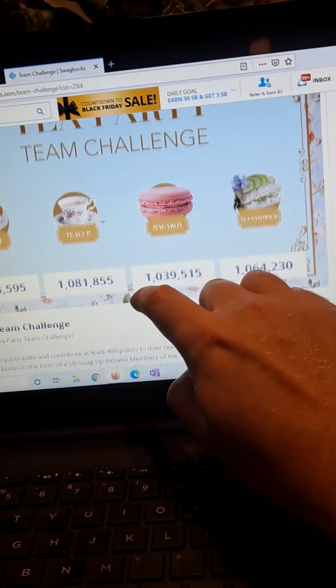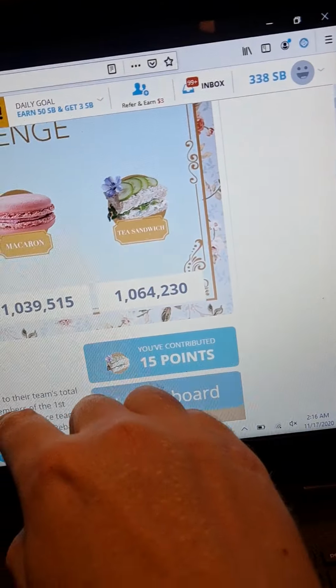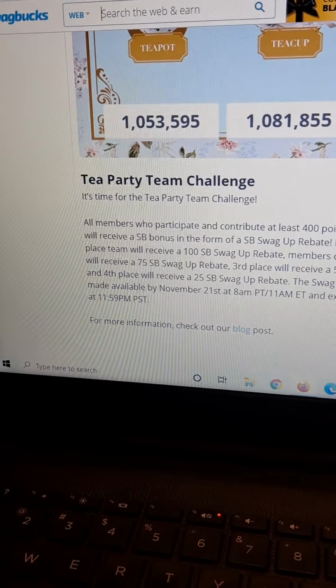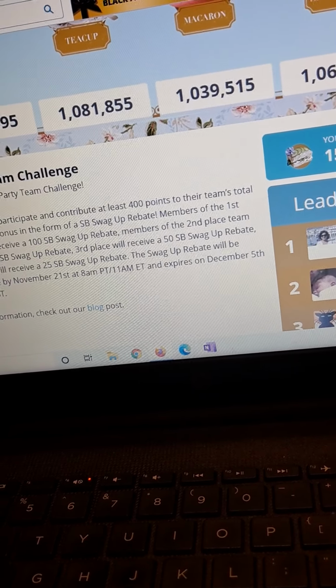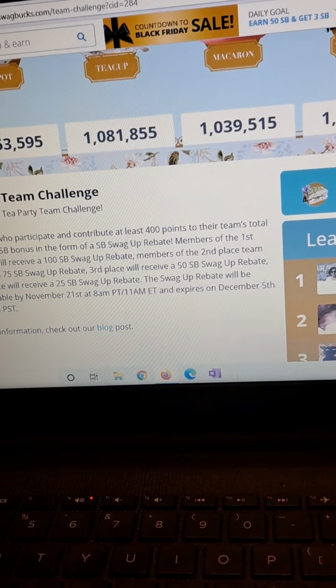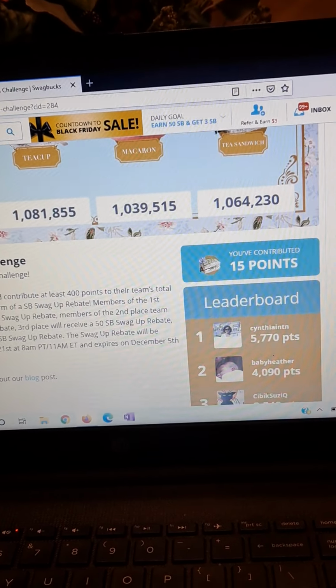Basically, you get assigned to a team. There are these four different teams right now. If you contribute a certain amount of points to your team, you're going to get 100 Swagbucks sent to your account. The way you earn these points is by doing these different activities. When you earn money on the site, which I'm walking you through how to do, you'll contribute points to your team, and eventually that's how you're going to make some money on the site.